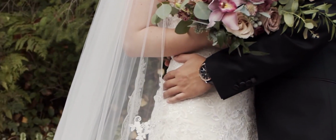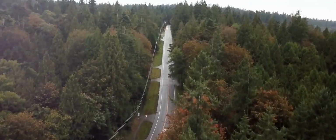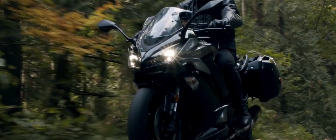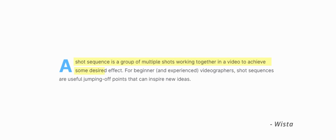You see, it doesn't matter what kind of video you're creating, whether that be a travel video, a wedding video, maybe a video for your business or your social media. If you're filming with sequences in mind, not only will your videos become more cohesive, but they will also be more engaging for your audience and better help your point get across. So if you've never heard of this before, a shot sequence is essentially just a group of shots put together that create some desired effect.